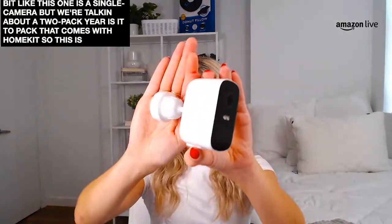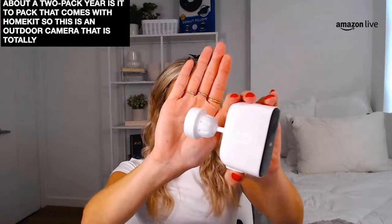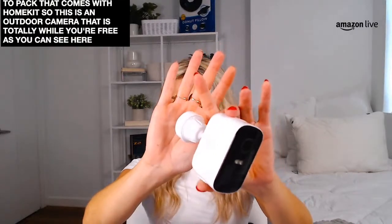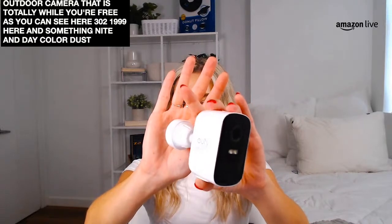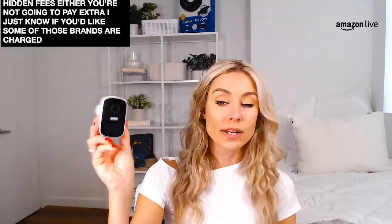This is an outdoor camera that is totally wire-free, as you can see here, $319.99, and it's got night and day color display that comes out of this. As with all Eufy cameras, there are no hidden fees either. You're not gonna pay extra additional fees like some of those brands are charging you. Not with Eufy. They're gonna give you a high quality device and no additional fees on top of that.